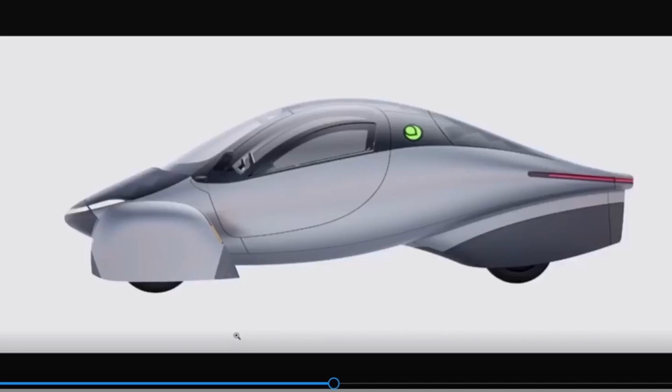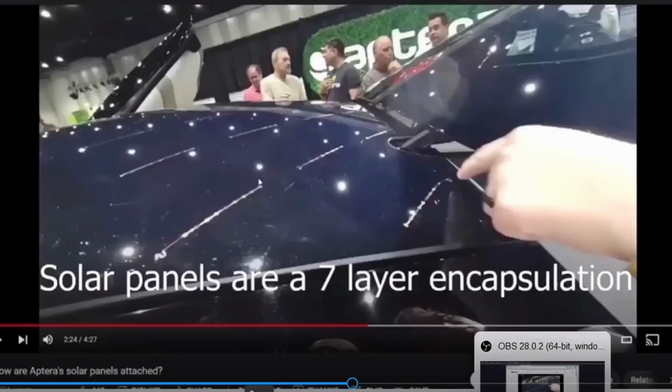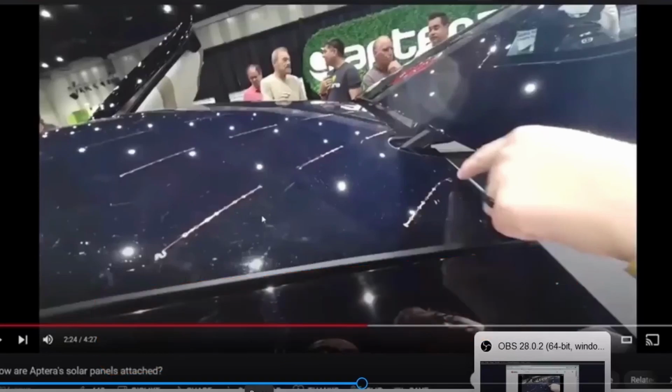This is supposed to be the most efficient vehicle, yet you can't even jack it up without having to prep it. That's inefficient. All right, so they have a lot of things that are planned, and they are thinking about them. These solar panels are a 7-layer encapsulated system. I didn't find a solar encapsulation engineer to ask them about what the encapsulation materials are, and I kind of doubt that they tell me, because I think this is one of the things they're trying to get a patent on, so they're not going to tell us exactly what the materials are.